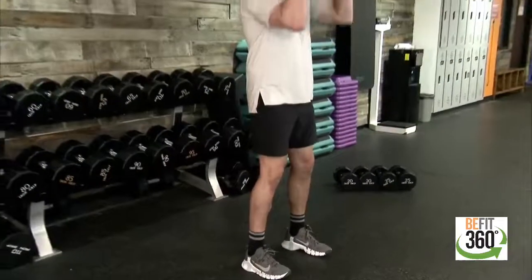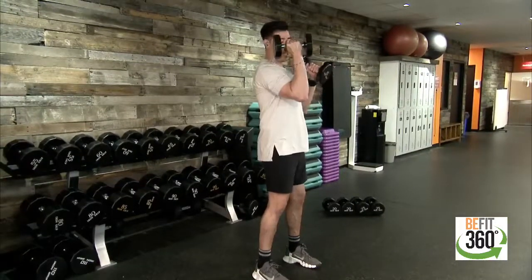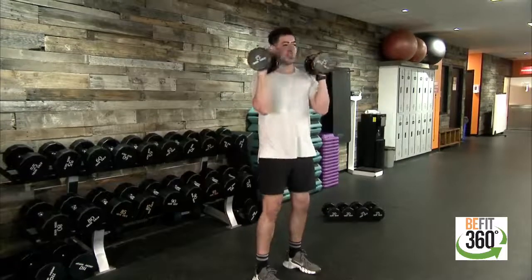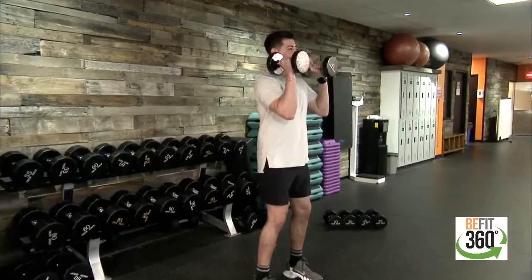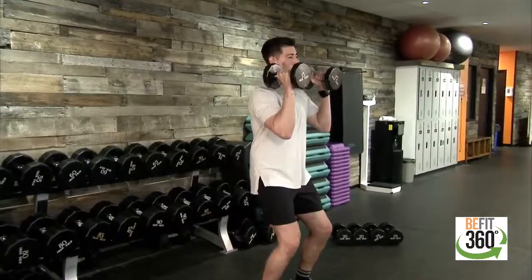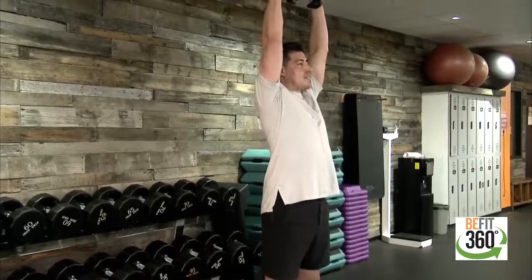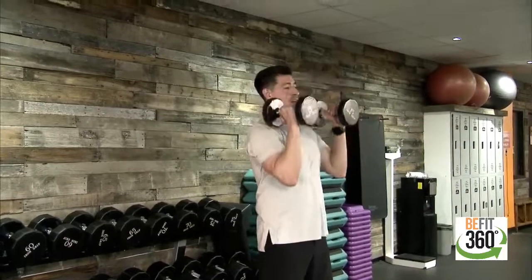From here, our dumbbells are in a front rack position. You'll notice my wrist is gonna be directly over my elbow. That's gonna be our front rack and neutral grip. So our palms are facing one another. From here, we're gonna absorb some of that weight into a quarter squat and then press up into an overhead press, locking out those elbows and shoulders are nice and high, controlling that weight on the way down.